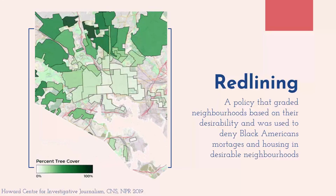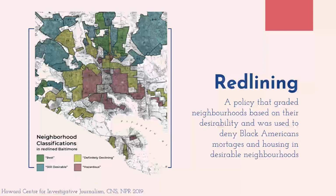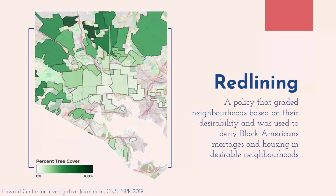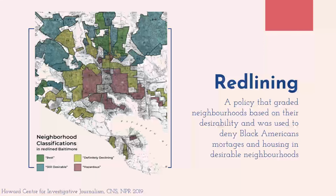Redlining was a practice that started in the 1930s and was a policy that graded neighborhoods based on their perceived amenities and burdens, including environmental quality, proximity to industrial facilities, and racial composition. Neighborhoods were classified on a scale from best to hazardous, and those in the lowest, least desirable category were outlined in red on maps. The redline neighborhoods were assigned to banks and other mortgage lenders to steer clear. The result was that Black Americans were routinely denied mortgages and the ability to move into the more desirable neighborhoods, creating the segregated neighborhoods that, in many cases, still persist to this day.